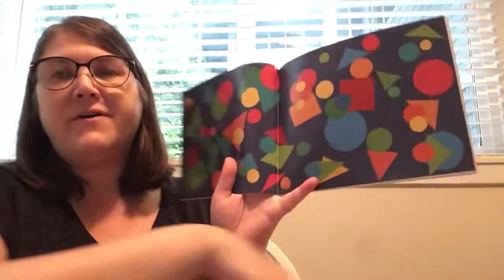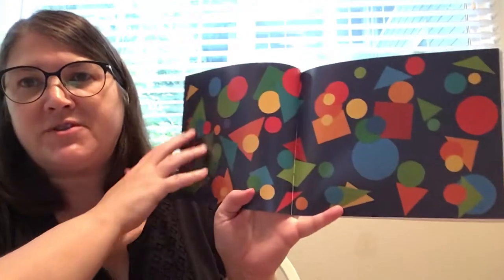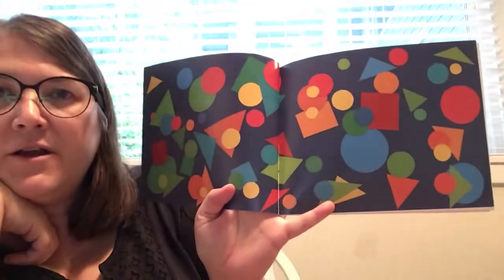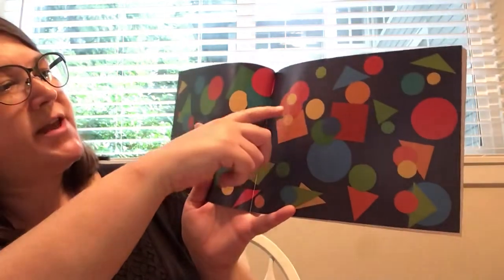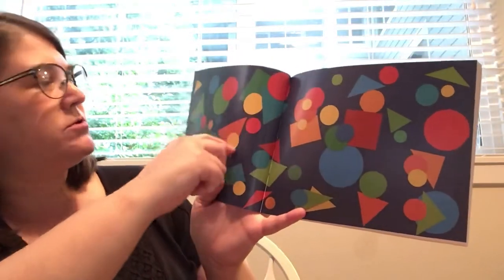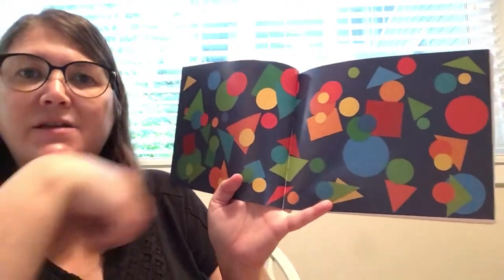Oh, I love when a person who makes books makes the end pages look interesting and like the book. Look at all the shapes on the end pages. Rectangles and circles and triangles and squares. So many shapes.